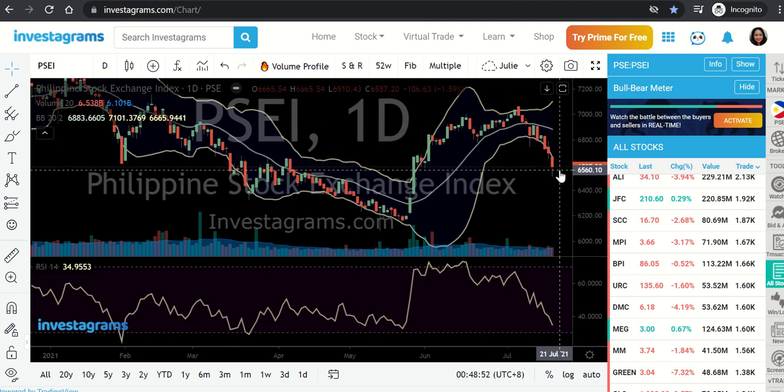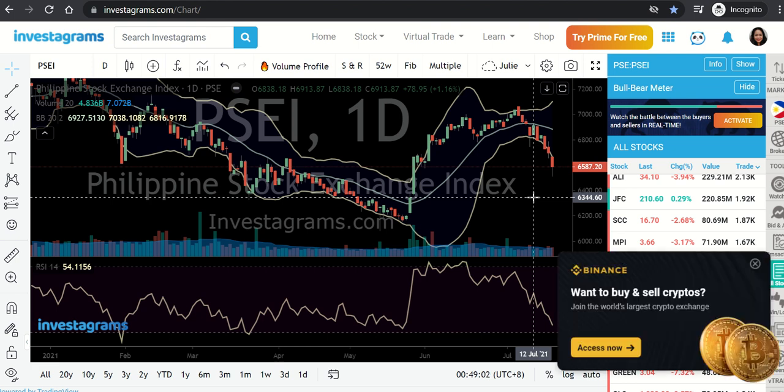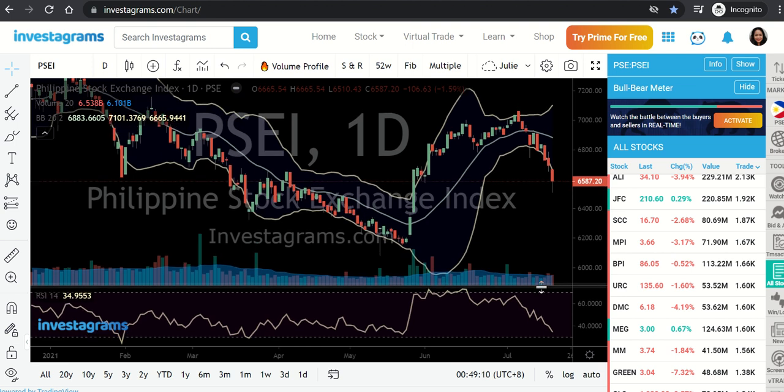It's another red day. I'm assuming that because of the COVID not declining in terms of progression anytime soon, with the Delta variant already penetrating the country. That's not giving us some good impact in terms of how our economy is performing. And there are a lot of reasons, but that could be just one. And as you can see, in terms of technicals, here we have been showing already weakness.